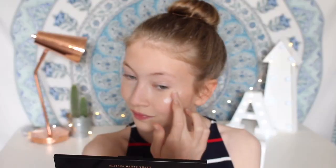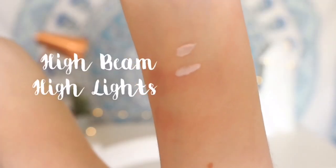However, I have a dupe here which is around £2 actually, and it is the TECHNIC Highlights. TECHNIC do amazing dupes for everything. The key difference in this is it's a lot more watery in consistency to the High Beam, but I have it on this side and I actually think it works just as well.